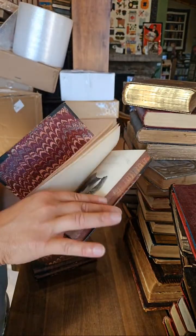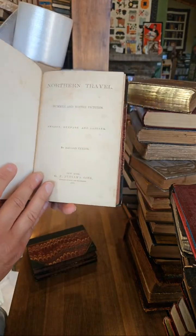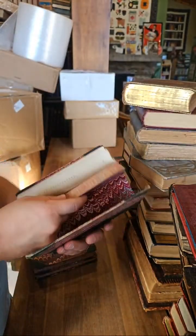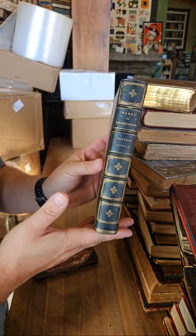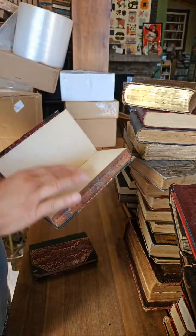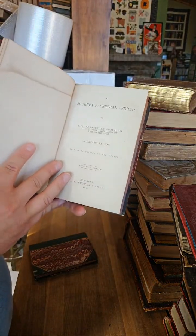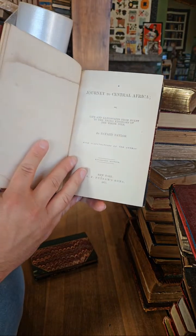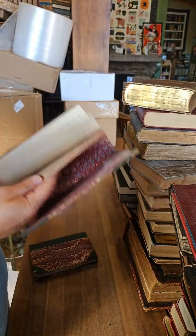Let's see, this one is Northern Travel, Summer and Winter Pictures of Sweden, Denmark, and Lapland, published in 1875. I don't think most of the editions of these were illustrated. I think maybe the Africa one, some of the editions have illustrations, but not this one. We got A Journey to Central Africa, or Life and Landscapes from Egypt to the Negro Kingdoms of the White Nile, by Bayard Taylor, published in 1875.